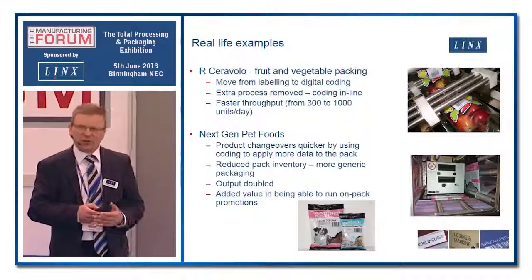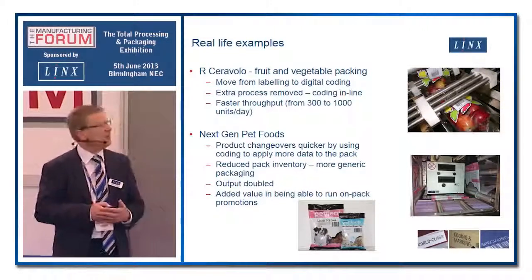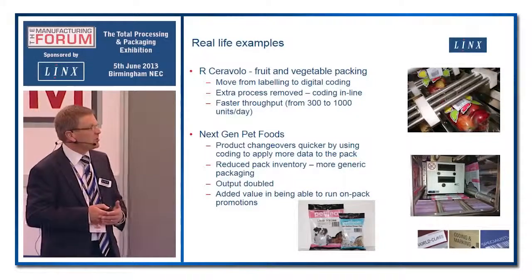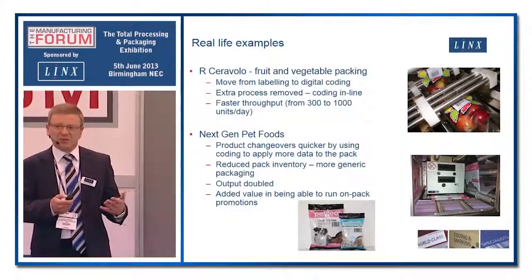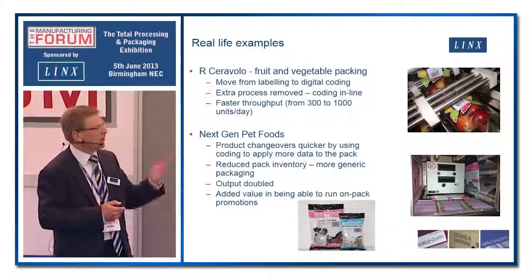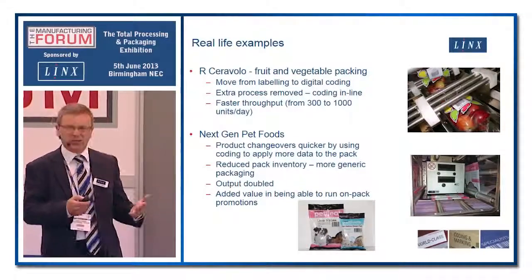But they've benefited from that because, well, first of all, they've removed an extra process, the hand labeling. They can do all of their coding in line as part of the packaging process. And they've achieved a huge increase in throughput too. So that has benefited them in terms of how much they're putting through their line, and has helped to justify the move to a more digital coding method.